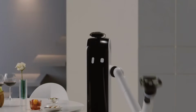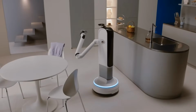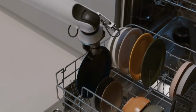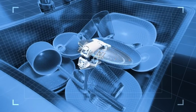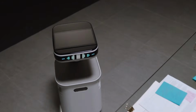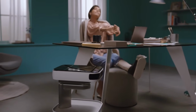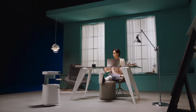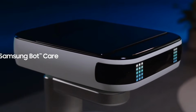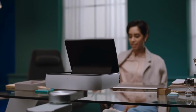At their booth, Samsung is unveiling 3 brand new pieces of tech. First up, an AI avatar that feels surprisingly lifelike. Then, 2 companion robots designed to actually help around the house. Samsung Bot and Samsung Bot Handy. Think of them as your future home assistants. Need a hand with chores? Want some company? These robots are built for that. It's not science fiction anymore. It's happening, and Samsung just gave us a glimpse of what's coming next.